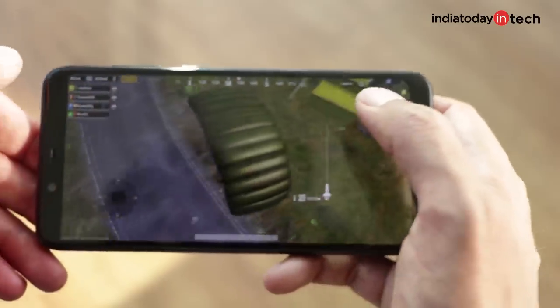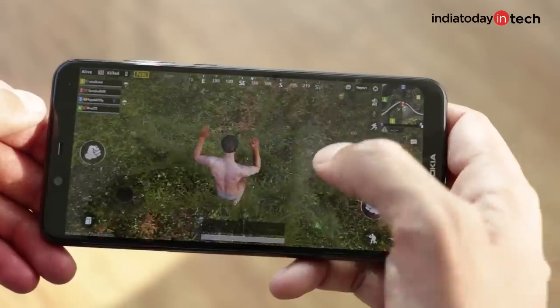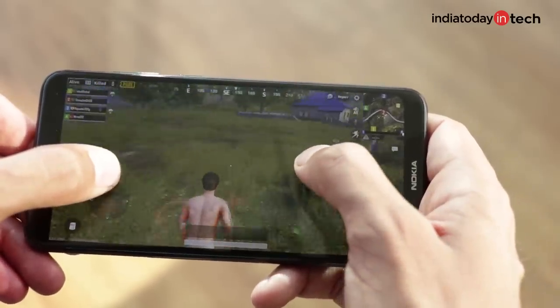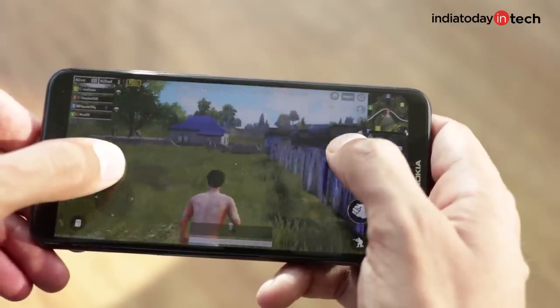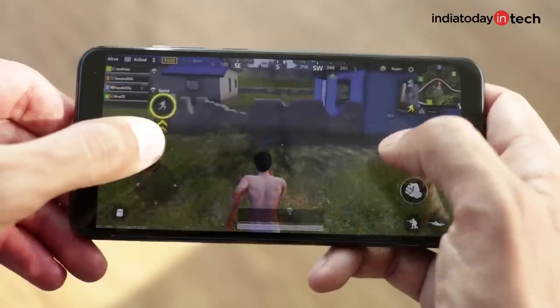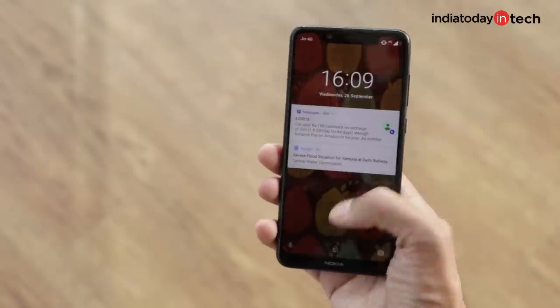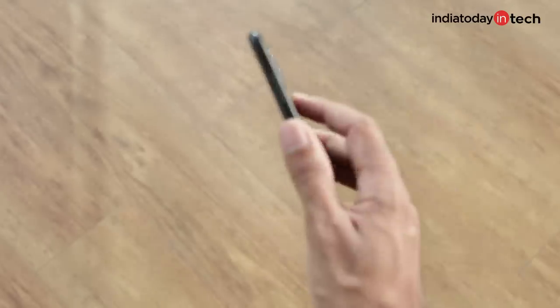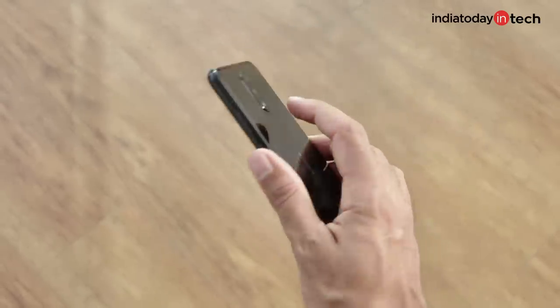Also, we found that games like PUBG run pretty smooth, which is also quite surprising. The game runs in medium settings and it performs quite well. And the display also gives it a very nice rendering despite having a 720p resolution. So the overall gaming experience on the device is also pretty nice. Next, the speed of fingerprint unlock and the face unlock is also pretty nice. I would say the Redmi Note 5 has a faster fingerprint scanner, but the Nokia 5.1 Plus isn't any slow.